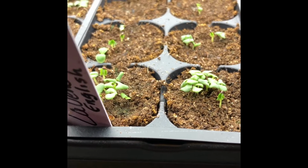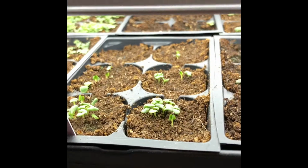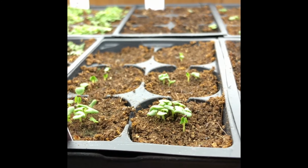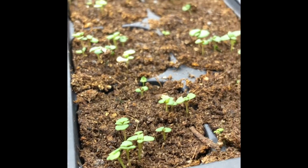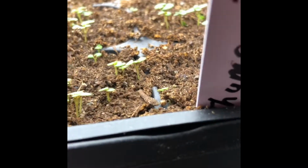12 days ago, we started our herb tray to put them under our grow lights for spring planting. And today we're just going to look at the progress that they're making. We're on 12 days. And we have our thyme, which is growing very well. Perking right out, it germinated, got plenty of growth coming.